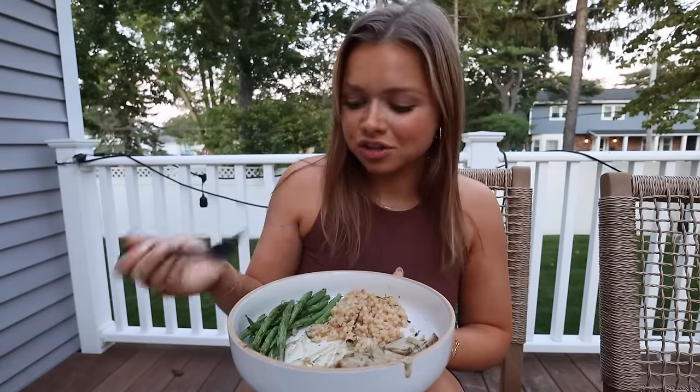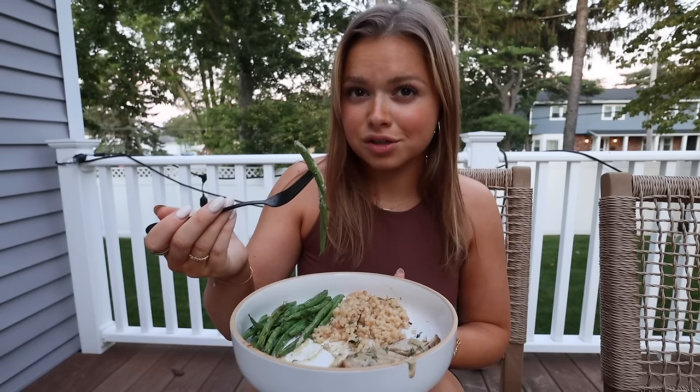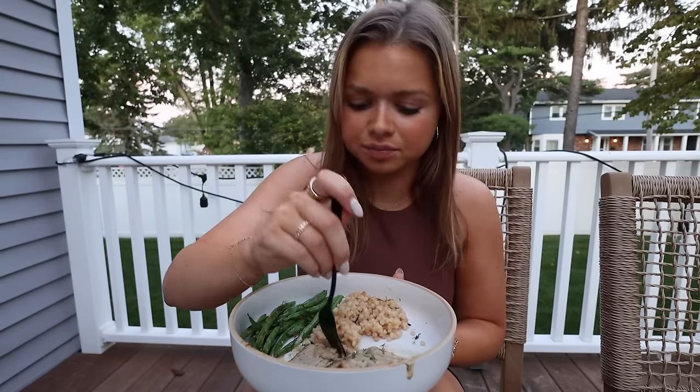HelloFresh just puts some magic in these sauces that they have me make. This one was sour cream, water, a mustard. What kind of mustard was that? I don't know, I didn't see the paper, but it's fire. It's like a Dijon dill chicken stock, and it just makes this phenomenal creamy sauce. Dinner was so good.